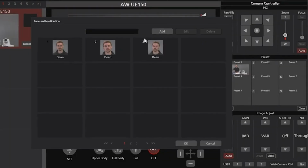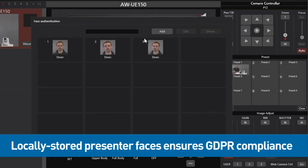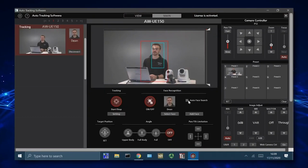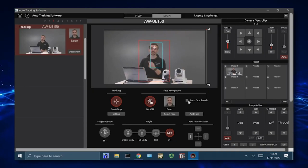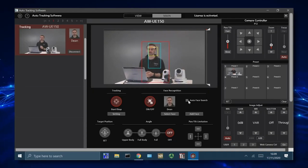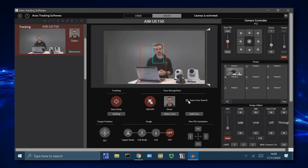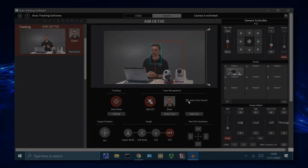So this can then have a database of faces that you can quickly activate, and it is all stored locally on your machine. Now, if I want to select my face, I can quickly simply do this. I could also use the auto face search, which would then recognize my face and apply it to continue tracking. And now I can continue to move around the studio, and it's still tracking me with even more accurate detection.